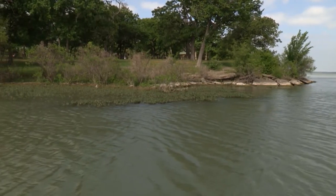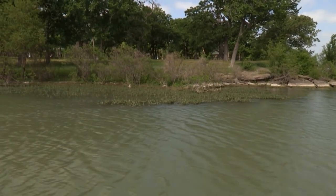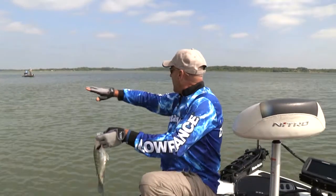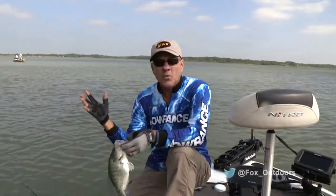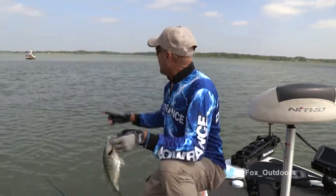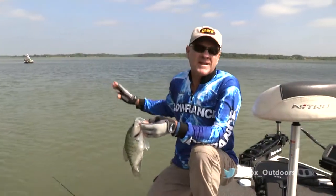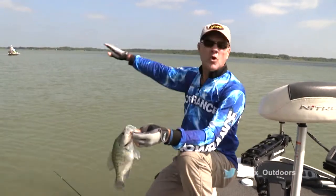This is where the crappie spawned, right here, up in all this shallow, weedy, grassy, thick stuff right in there. That's all spawning territory. But after those fish finish spawning, they migrate back out here. They're going to head out to some deep trees and brush piles and that kind of thing. But in between is that transition time, and these fish will just get out in open water and free swim. I threw that bait probably 40 or 50 feet out away from the shore, and it drops off to about 8 feet of water out there.